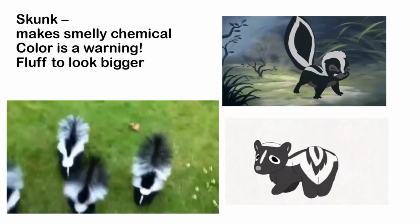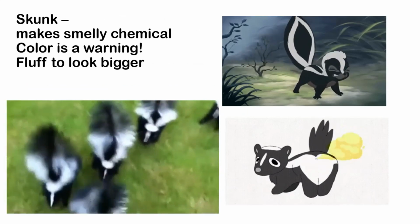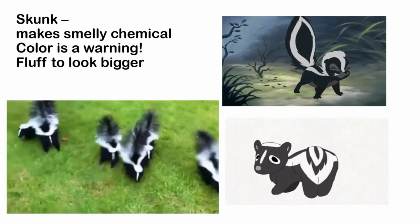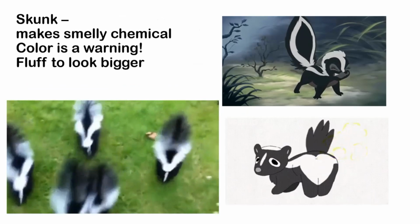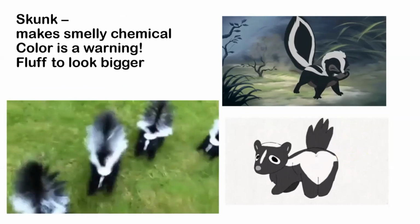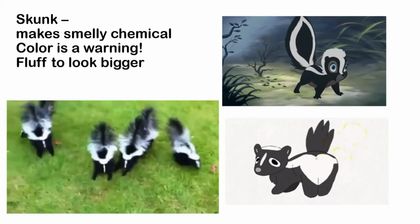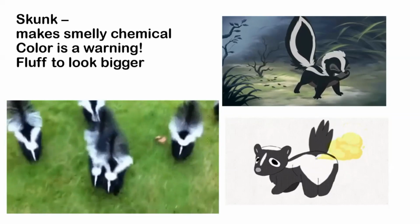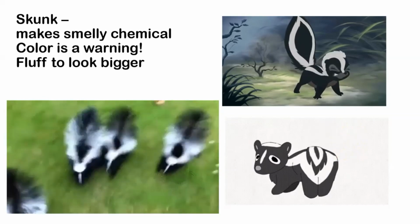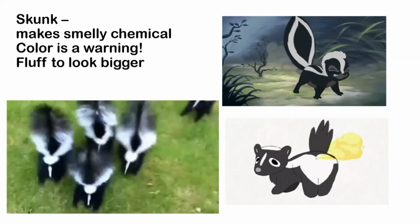Probably the smelliest animal that most people think of is the skunk. Now we've got a bunch of funny different pictures here. Look at the skunks on the bottom that are all running in the green grass. Look at their tails. Now, if they were just walking along through the forest, their tail would be dragging behind them, wouldn't be all fluffy. The fact that their tail is up, they're trying to make themselves look bigger and look scarier. And their black and white color is also a warning that you should leave them alone. And if those don't work, then look at the little picture where he's gonna poof out some smelly chemical.